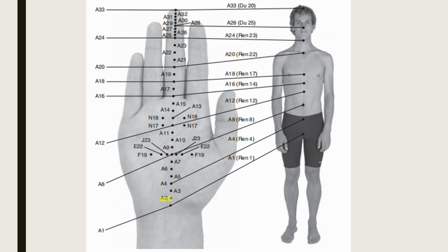Internal genital organs is A2, corresponds to REN2. Located on the palm of the hand, 2/8 of the distance from the transverse crease of the wrist to A8. The bladder point is A3, corresponds to REN3. Located on the palm of the hand, 3/8 of the distance from the transverse crease of the wrist to A8.